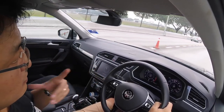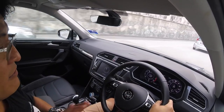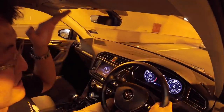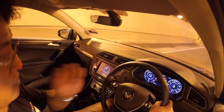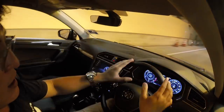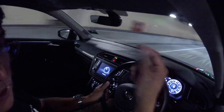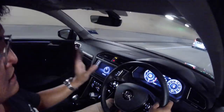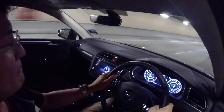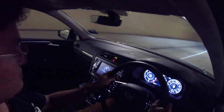so far from the feels of it, this car outhandles the CX-5. Definitely outhandles the CX-5. In terms of pliancy, it's fantastic, but not towards the smaller bumps. Those little expansion joints and all that, you will feel it, boom, boom, a little bit of that. But other than that, this car is so nice to drive. It is the best handling mid-size SUV that I've tested.